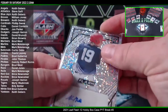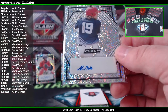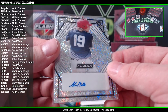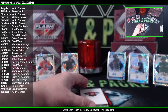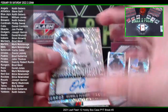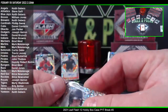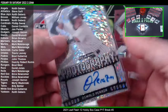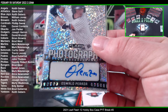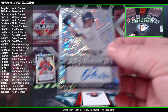Up next. Twins, Minnesota Twins, Billy. Here's an Oswald Peraza photography auto, not numbered. Yankees, I believe. Yes, New York Yankees, Keith.